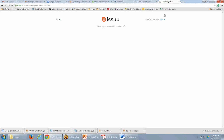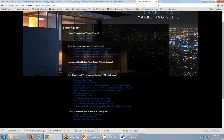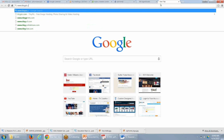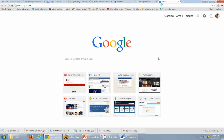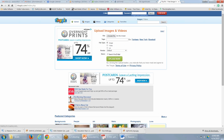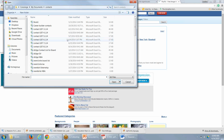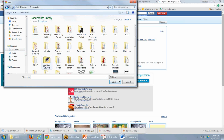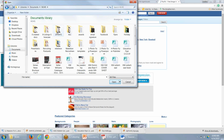Image hosting can actually be done at a number of places. I usually use tinypic.com because you don't have to have an account. And what this will do then, you take you to the website, you choose the file that you want to host. It'll also, I think, resize some of them for you as well, but choose the file that you want to host. In this case, I'm going to go ahead and host my email signature.